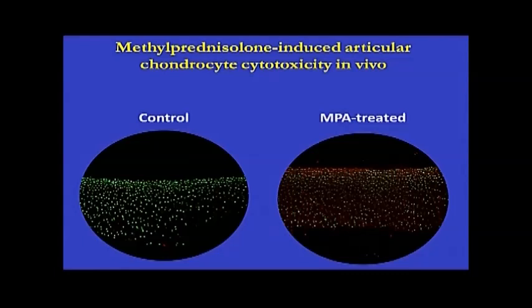So on the control side here, you see all the green dots are the live green cells. This is the articular surface. And I think you can perceive the increased level of red dots in here. Those are cells in the horse's joint, cartilage cells, cells we really want, that have been killed by these 2 doses of corticosteroids.